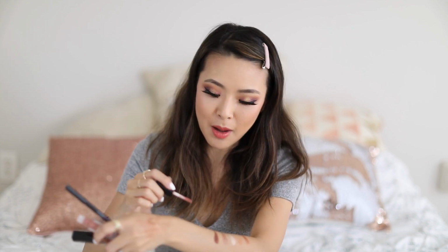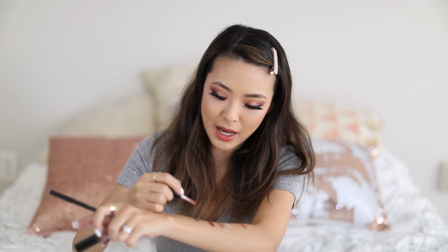I'm just hoping it's not like overly dark like the Instagram baddie kind of lip. If it is, I'm not gonna be terribly mad because I do that sometimes.